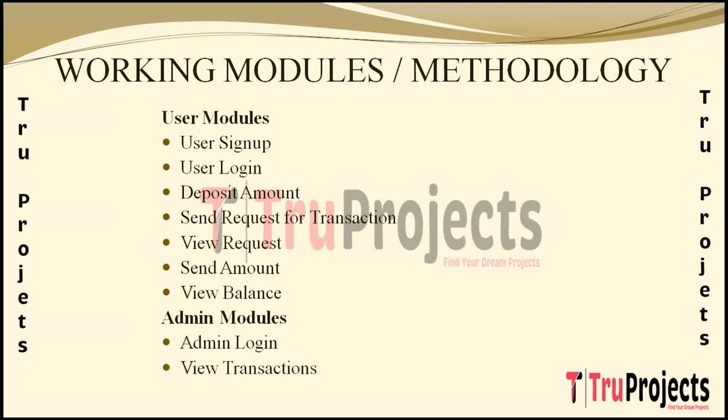And the last module is view transactions. In this module, admins have the ability to view all transactions within the system. This includes details such as transaction amounts, sender and receiver information, timestamps, and transaction statuses. This module aids in monitoring and managing overall system activity.